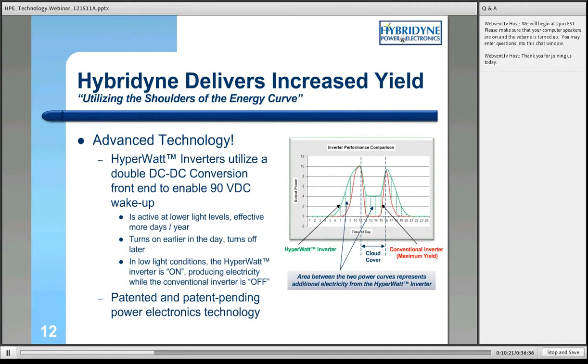And snowy days will have the same effect, and it's interesting to note that the lower voltage threshold of the hyperwatt inverter will actually allow the panel to warm up because it has a load in the inverter, and the snow can slide off if the angle of inclination is sufficient. So it basically creates a situation of automatic snow removal in some cases.